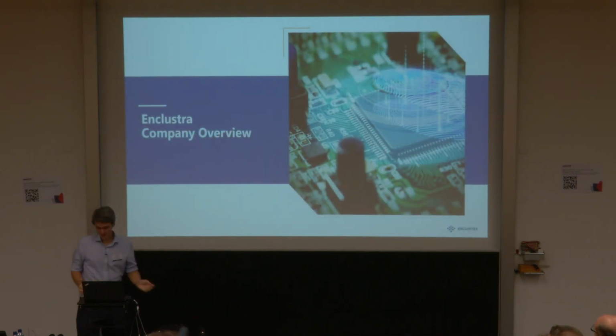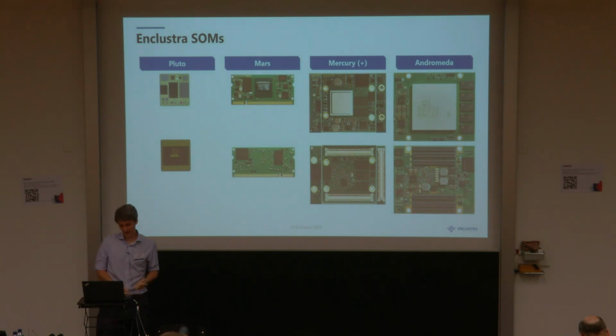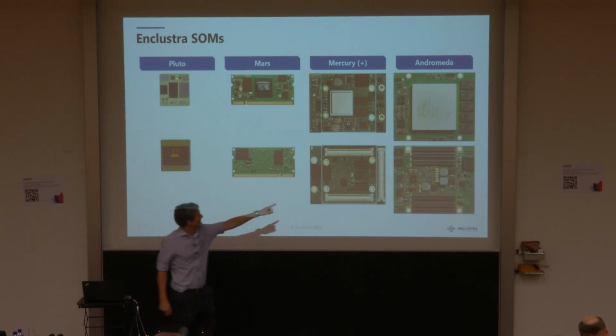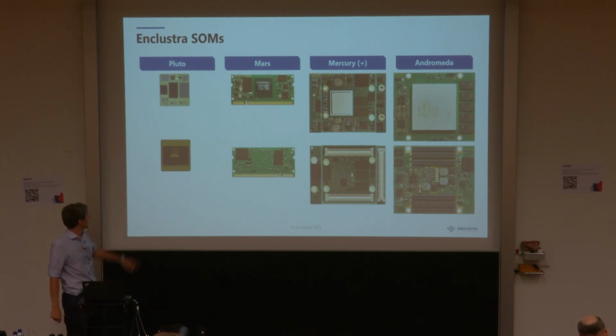So just before I jump into the main topic, I'd like to very quickly introduce who Enclustra are and what we do. If you're already familiar with Enclustra, it's quite possibly because of our FPGA modules. We've been producing FPGA SOMs for 15 years. They're our most popular hardware product. Last year we sold more than 50,000 of them. Just recently we've launched this Andromeda module on the right, and coming up soon on our roadmap, we'll be releasing these little Pluto modules as well.